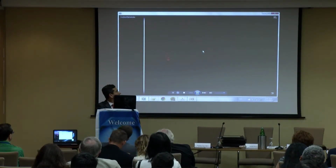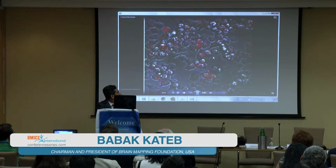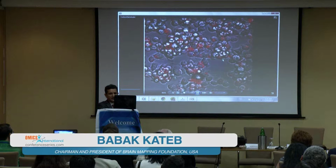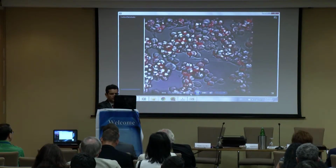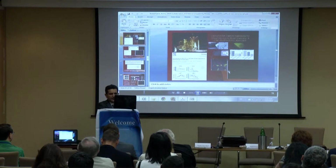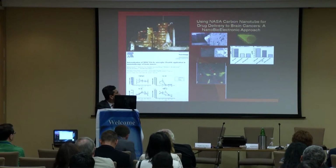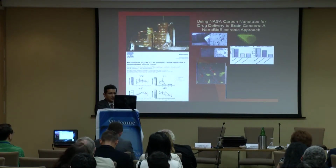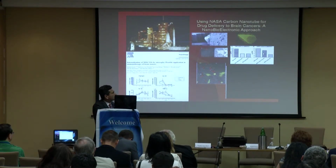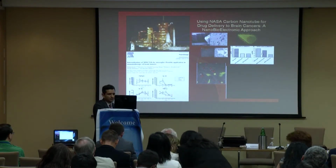So again, for you to see, these are carbon nanotubes. We use them to activate macrophages to attack brain cancer. All right. So we wanted to see if we could use these carbon nanotubes for delivering siRNA or DNA to cells. And we came across an interesting finding that the ratio of loading of one carbon nanotube to one siRNA was 1 to 1. So that's very good in our dose analysis.